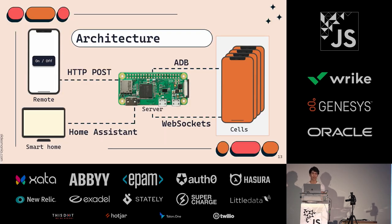So how does this work? We're going to break down this diagram and see how each of these components work individually, and then put them back together. So let's start with this pile of phones and the wall.